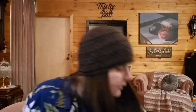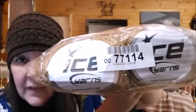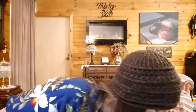And I felt some soft ones in here. Alright, let's look here. This is Alpaca DK. I think we already opened this, didn't we? You know what? I think I messed up on some of these. I only got one more for those of you who are sick of looking at me. I don't blame you. Okay, that feels fine. Let's see what it is. Maybe I've already opened it.